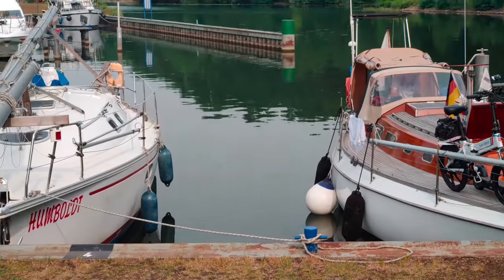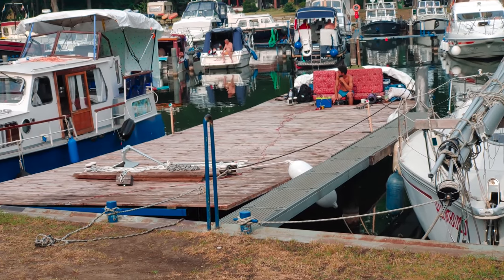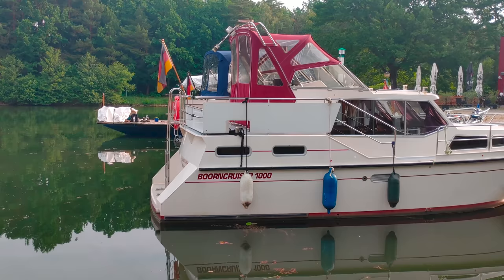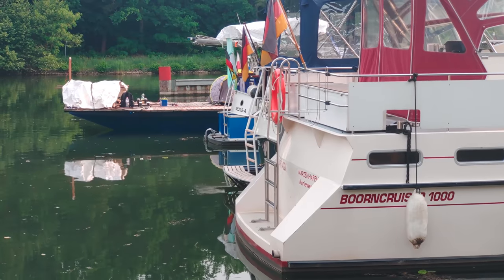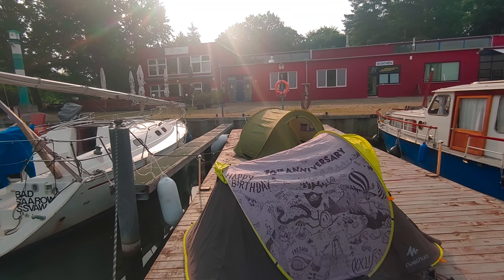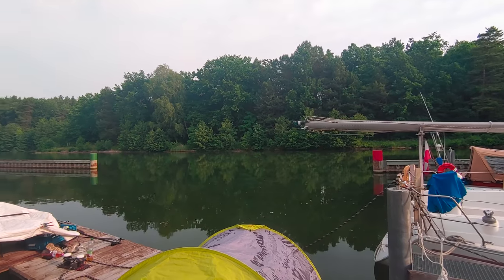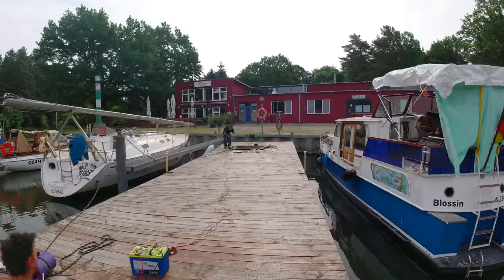Can you spot the intruder? I feel like one of those boats is sticking out from the group. And there seems to be a slight difference in comfort level for the passengers as well. And so we spent the night in the safety of the marina. The next day at dawn, we took off again.